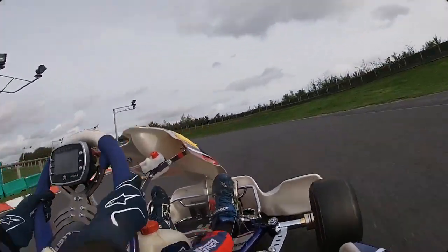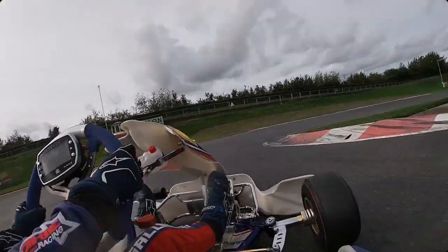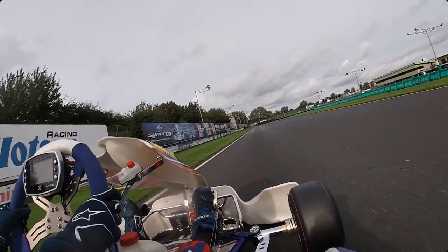So I don't know if you know this already, but one of the main key points to knowing karting is to keep your revs as high as possible. If you listened in that clip, the revs got really low. This is me doing the proper racing line, so listen to how high the revs are.